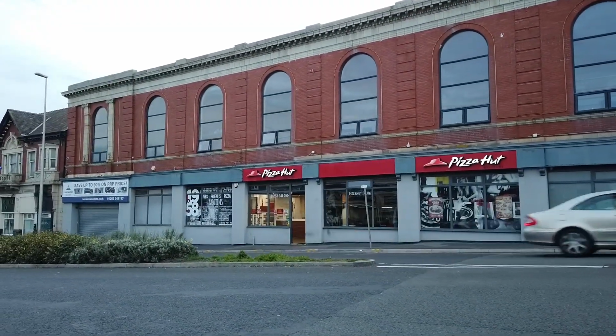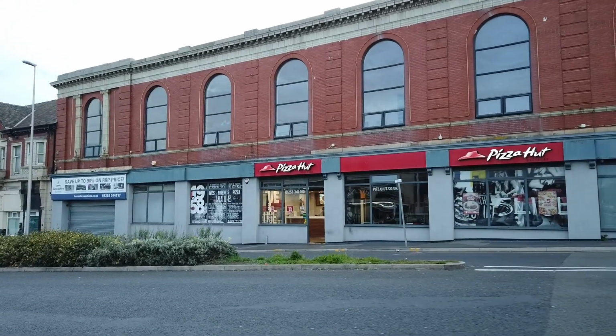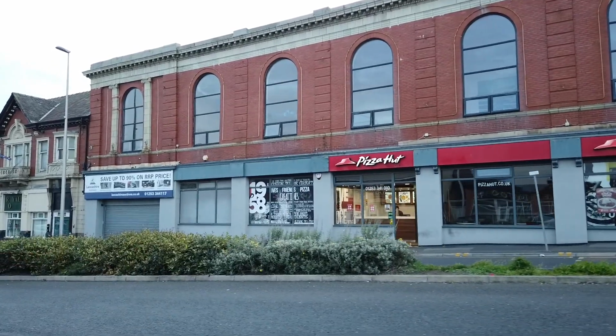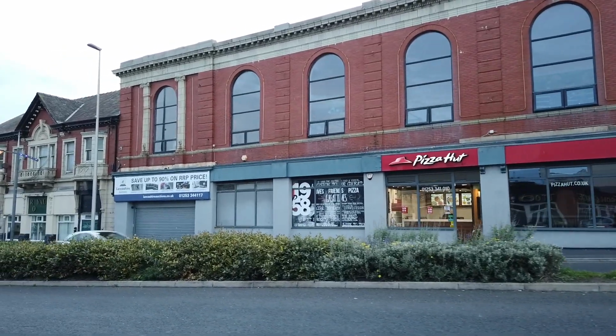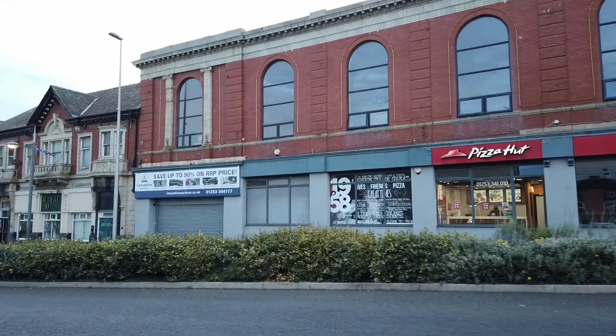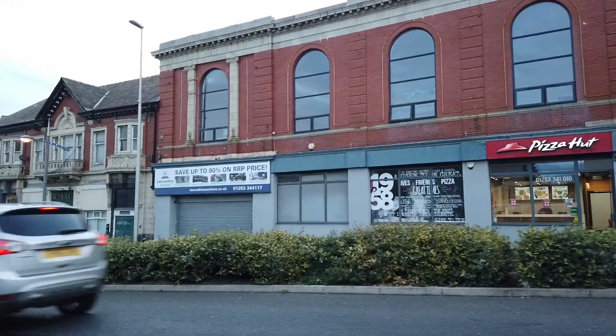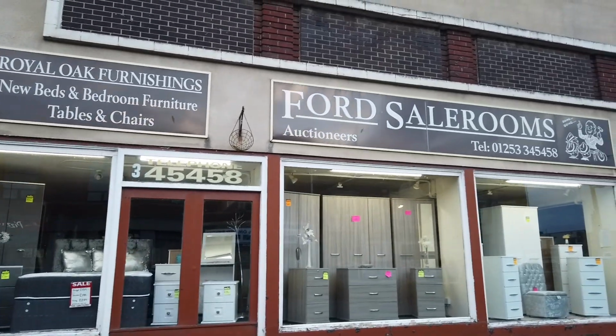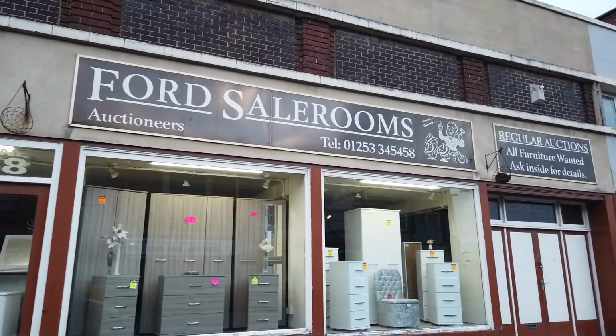Over the road is the old Palladium Bingo building. Not a bingo anymore, of course. A lot of the independent bingo halls have nearly all shut down now. This place has been here quite a while. Ford sale rooms and auctions still going.